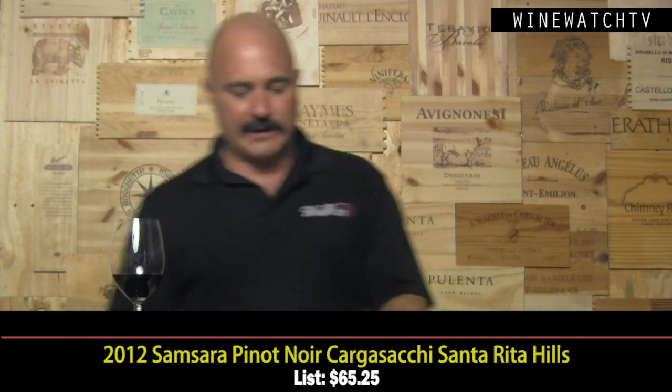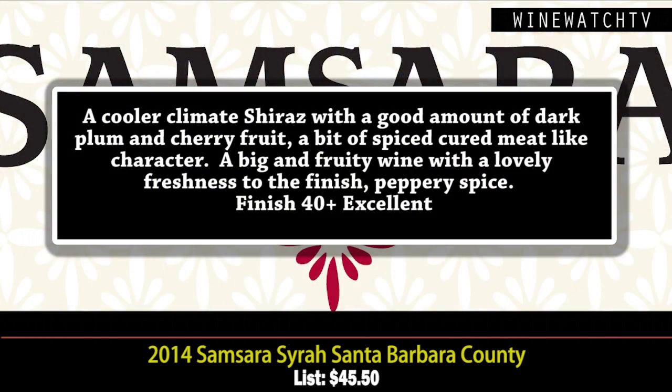The 3 Syrahs up next, the Santa Barbara, the Melville, and Turner, which, you know, everybody that tasted these wines liked the Melville the best. We had like 3 or 4 people in here with me this afternoon. The Santa Barbara, very good, a cooler climate Syrah, good amount of dark plum and cherry fruit, a bit of that cured meat-like character, a big and fruity wine, but still lovely freshness, a nice peppery spice at the end, excellent juice at $45.50.